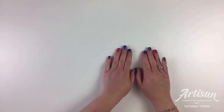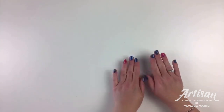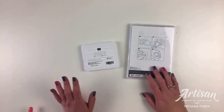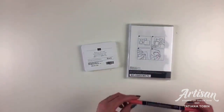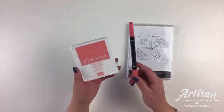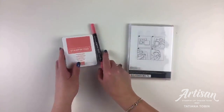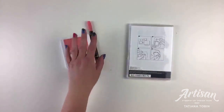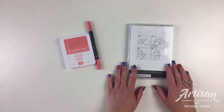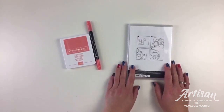I'm so excited. Ooh, oh, she's handed them to me upside down as well. I love it. Okay, which one shall we? Oh, I'm using a Stampin' Right marker. Okay, I've already seen the Stampin' Right marker, so we're using Calypso Coral. Okay, I'm liking that. And I can't tell by the code number, but it is a photopolymer stamp set. I can tell you that.